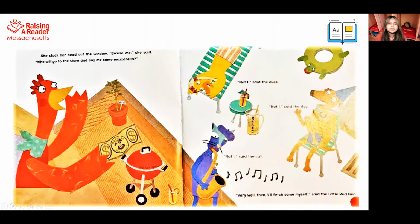What is the hen holding in her hand? Yeah, she's holding money. She wants someone to go to the store for her. Now, what do you think the animals will say now after they said what they've said before? Yeah, they're going to say no. "Not I," said the duck. "Not I," said the dog. "Not I," said the cat. "Very well then, I'll fetch some myself," said the little red hen.